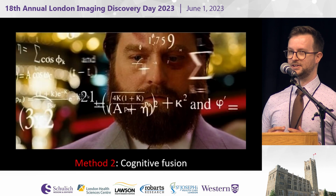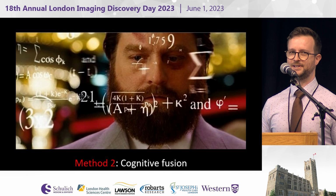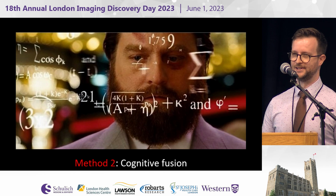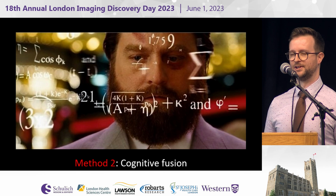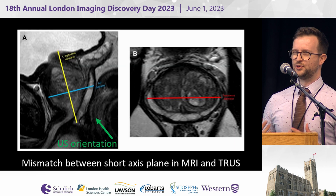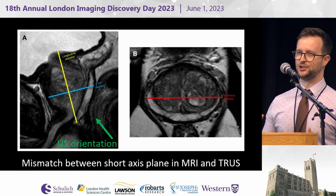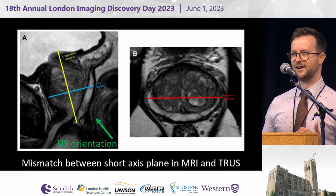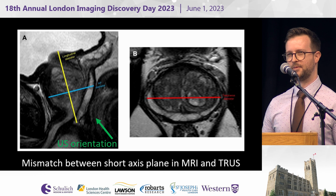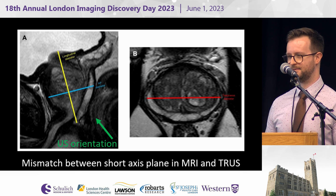Method number 2 is cognitive fusion, and that's actually very simple. You just look at the MR, try to figure out where the lesion is, and then when you're doing your transrectal ultrasound guided biopsy, you aim for that part of the prostate. It's non-trivial because the axis of acquisition through the MR is not aligned with the axis of insonation when you do a transrectal ultrasound. So some mental gymnastics and triangulation go into figuring out where the MR lesion is when you do your ultrasound, but it is possible.